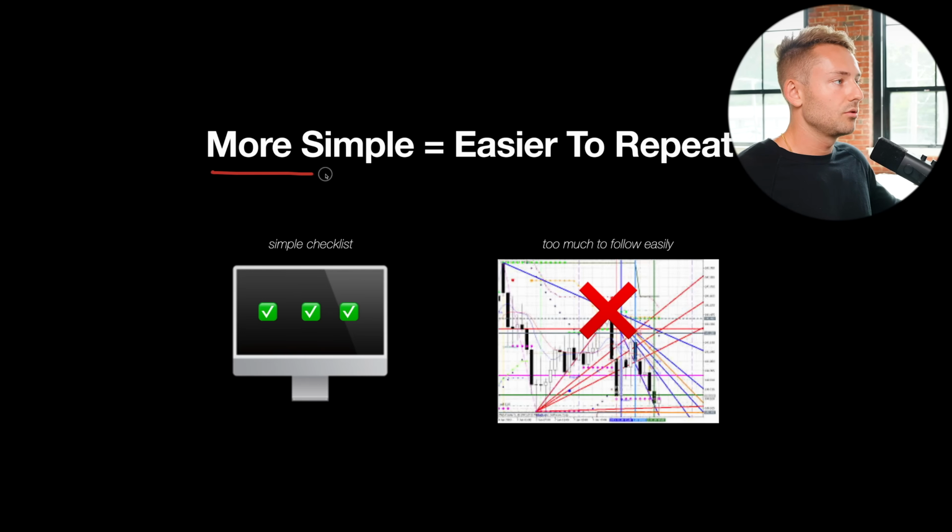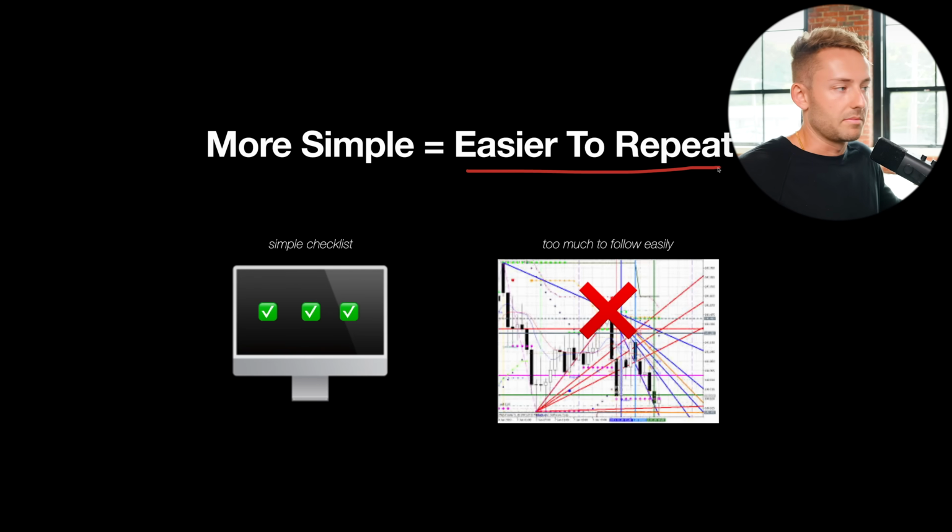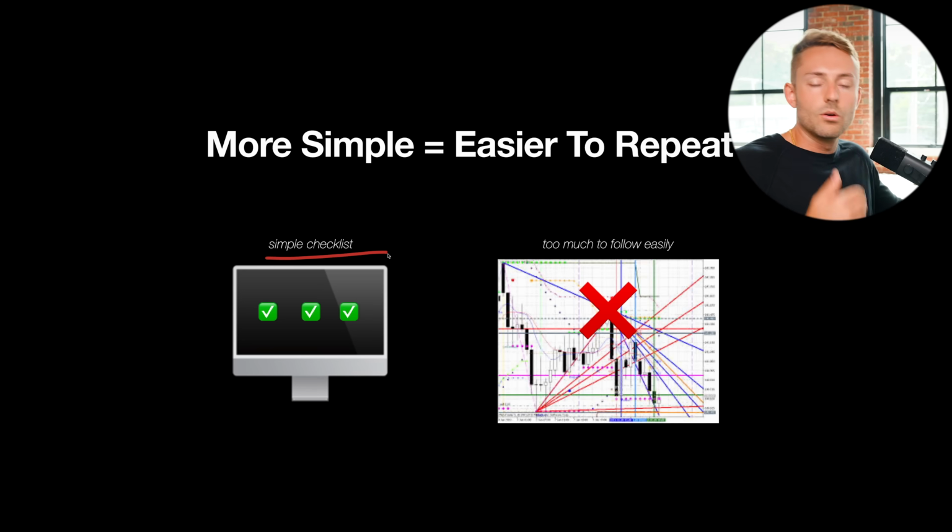Okay, when we're talking about professional trading, we need to be able to do this same exact thing. So obviously the trading strategy can't be too simple, because then it's not going to be effective because you're not filtering through the data enough. But the more simple you can get once you get to that successful threshold, the easier it's going to be to repeat. So having a simple checklist that you follow, that you go through your repetitions each time, is better than having too much abstraction where you're like, I think this is going to happen, I have a feeling this is going to happen, and having way too much on your chart. You need to keep it simple.